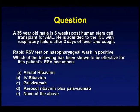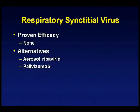Anthony showed you some data on aerosol ribavirin and palivizumab. Because he showed you that data, I won't go into that, and he also showed you about the toxicity and teratogenicity of ribavirin. But if you're going to give ribavirin, you have to give that as an aerosol. It causes bronchospasm. It's not easy to give. It's not easy to give on a ventilator. There are issues about it crystallizing on some of the valves.